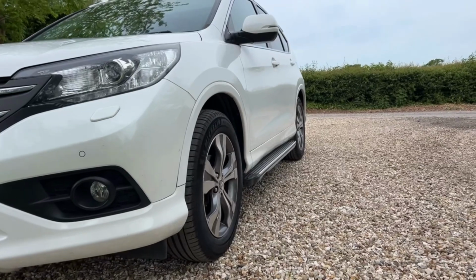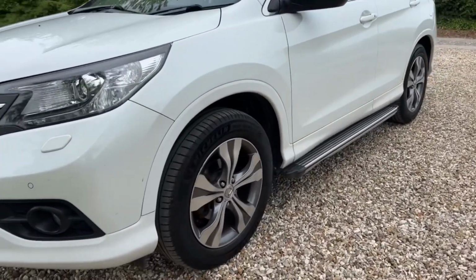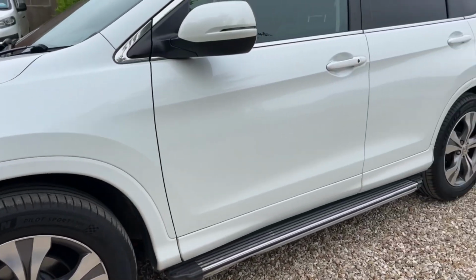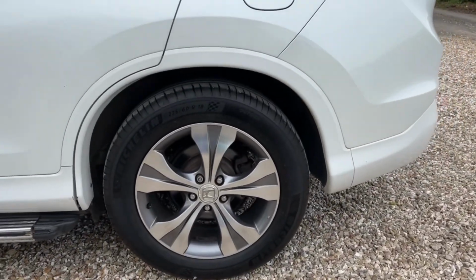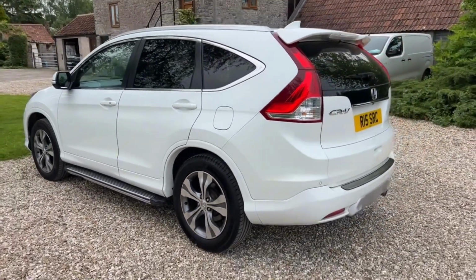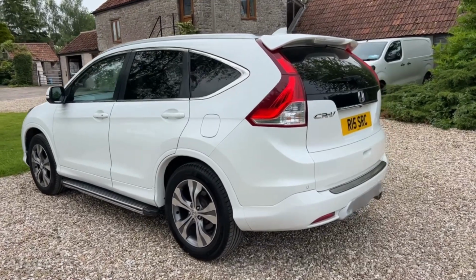Near side, beautifully smooth in the panel work. Side front alloy in very nice condition. Inside rear alloy likewise. Coming around the back, and the rear 3/4 angle. Always my favourite angle for the ones with the kits. It looks absolutely stunning.